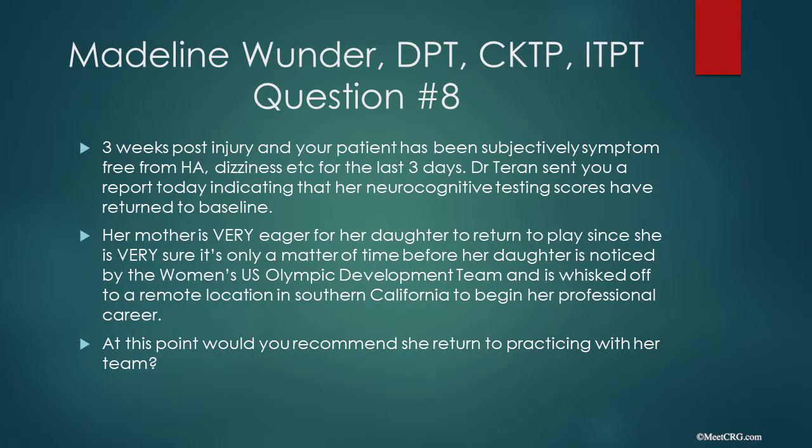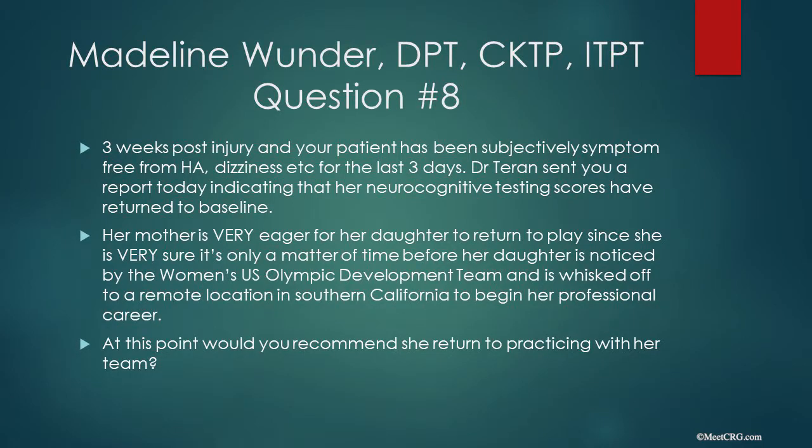So now your patient, Maddie, you have them at the tail end. Your patient's 3 weeks post-injury. She's been subjectively symptom-free from headache, dizziness, et cetera, for about 3 days. Dr. Turan sends you a report saying that her neurocognitive testing scores have returned to baseline. Her mother is very eager for her daughter to return to play, and she's also very sure that it's only a matter of time before her daughter is noticed by the women's U.S. Olympic development team, and is whisked off to some remote location in Southern California to begin her professional career. Now, at this point, would you recommend that she goes back to practice with her team?